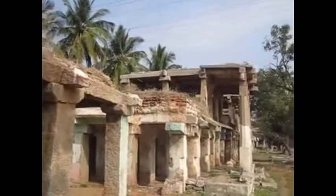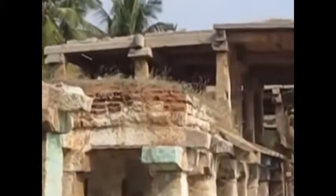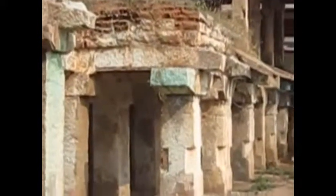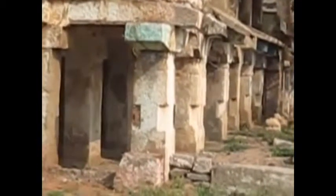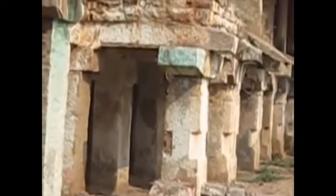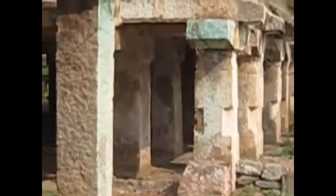Here we can see the arrangements clearly. 4 stones were placed vertically and then horizontal stones were placed on top of them. These horizontal stones acted as beams. Later, the roof was constructed and the structure was made complete.